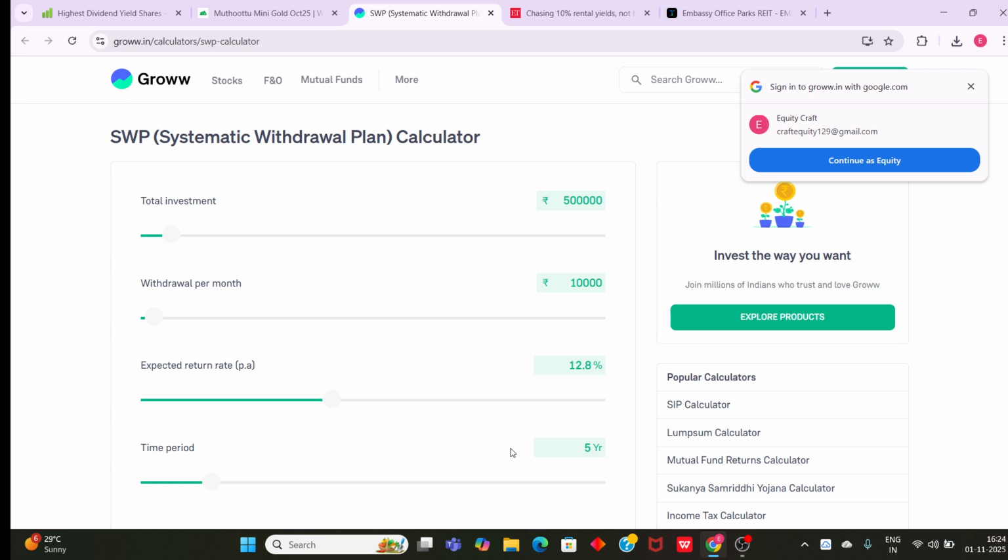So in this way, you can set a particular amount with which you can generate a monthly income, which will be credited to your account itself. It won't be invested further. You can set it monthly or even quarterly, in such a way that it helps you generate regular cash flows. I hope it's clear.